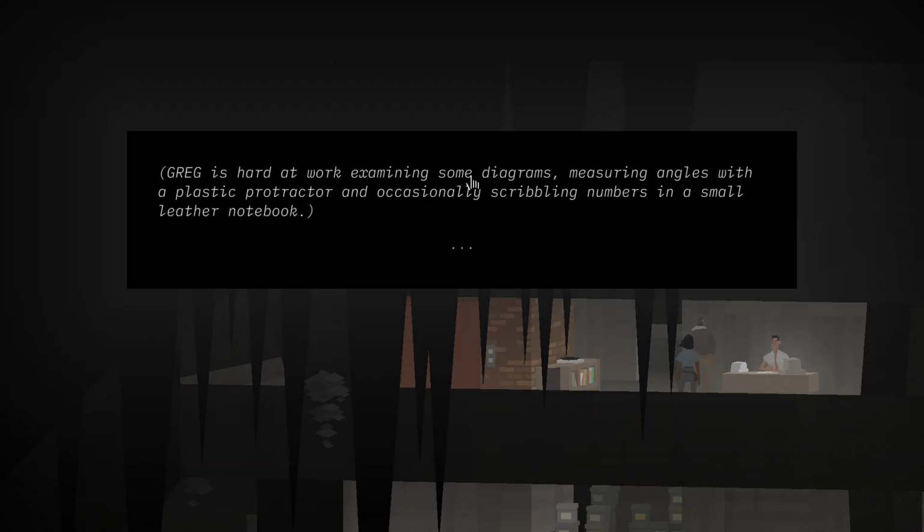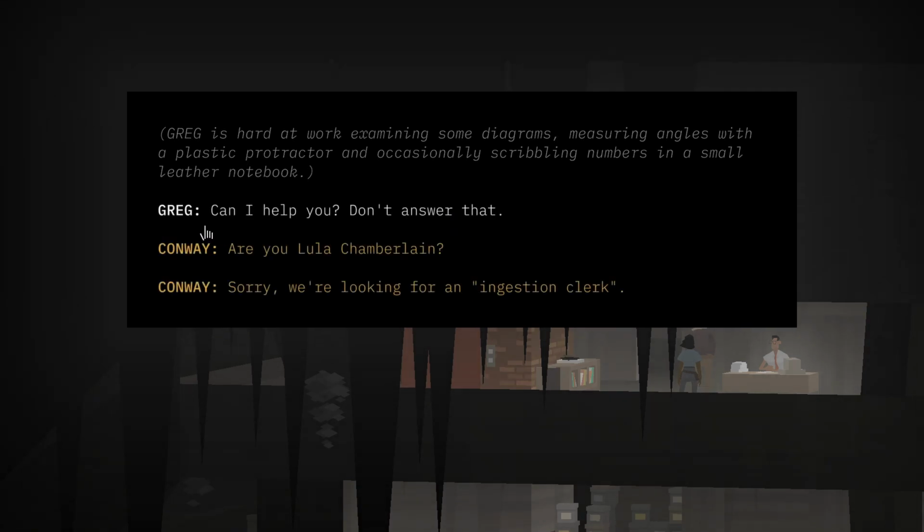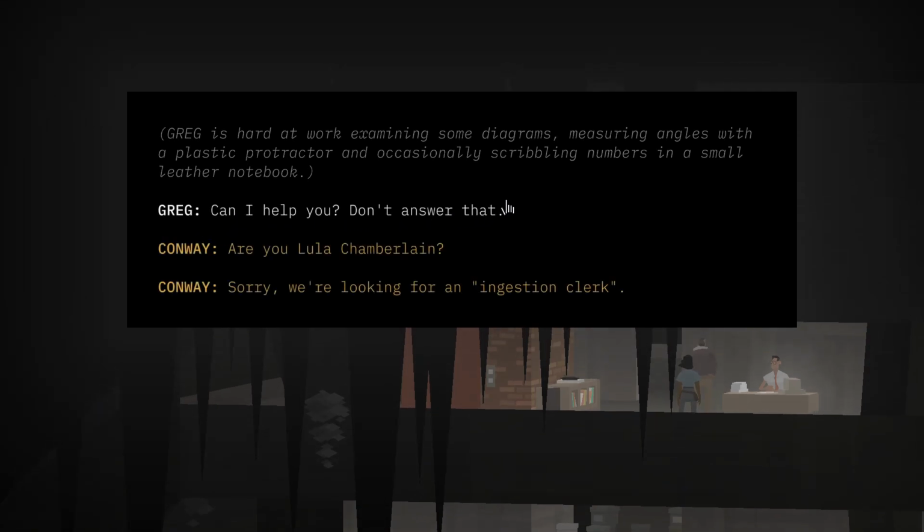Greg is hard at work examining some diagrams, measuring angles with a plastic protractor, and occasionally scribbling numbers in a small leather notebook. Can I help you? Don't answer that.